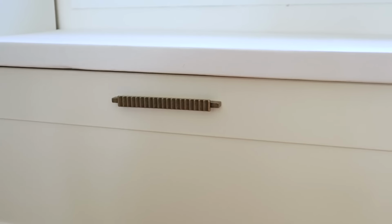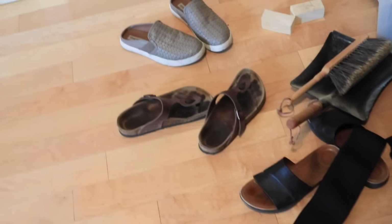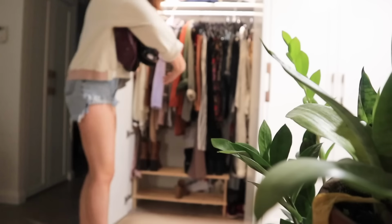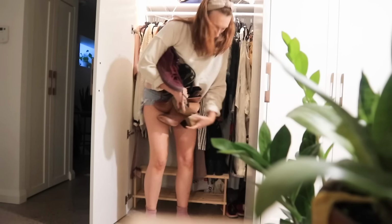I got my hardware installed. Now this I've been waiting for because my shoe situation is crazy. There's just shoes there, the rest of them are downstairs. So basically every time I leave the house, I have to do a couple trips to figure out what shoes I wanna wear. So we're gonna move those upstairs today. I'm so excited. Come with me and you'll see a world of new storage solutions. No more, we're getting an upgrade here. It's an upgrade.